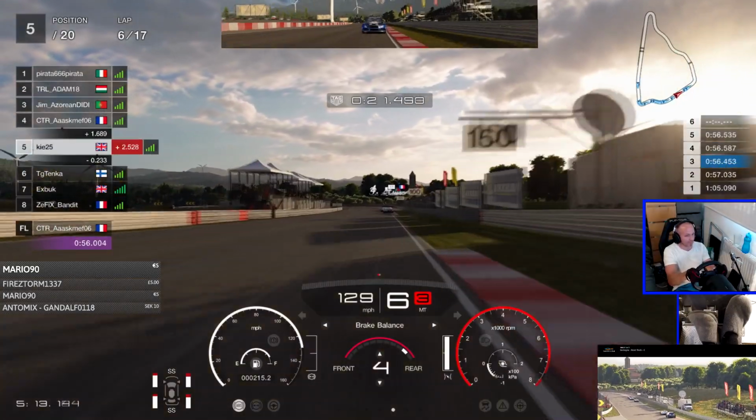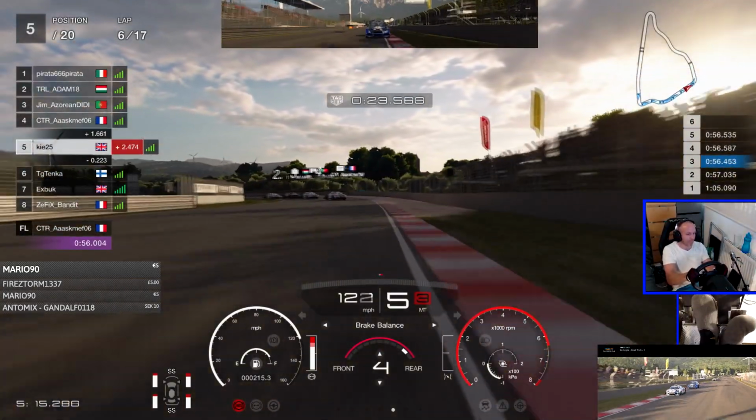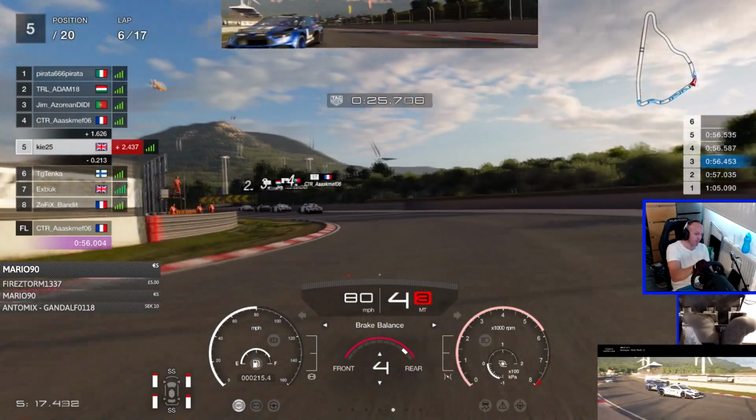However, I don't think I would have had the ability at the end when the tyre wear kicked in, so I wasn't too good on the tyre. This is my first ever race in these cars.